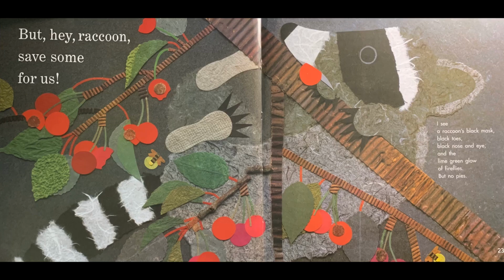I see a raccoon's black mask, black toes, black nose and eye, and the lime green glow of fireflies. But no pies. Dad keeps saying this is a pie tree, but there's no pies growing on it. What do you think's going on?